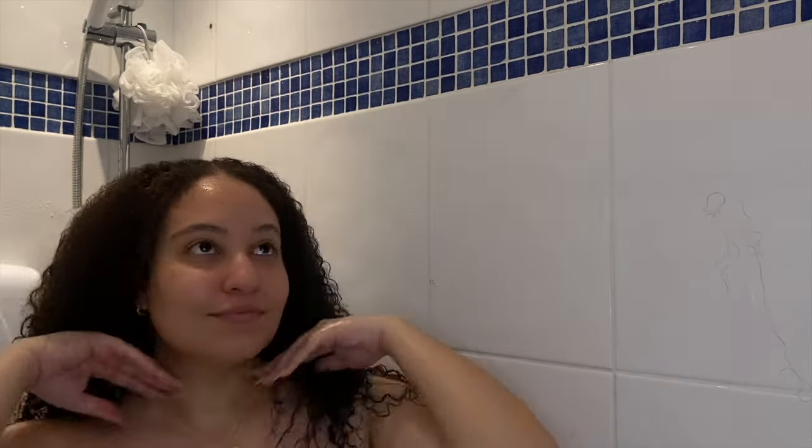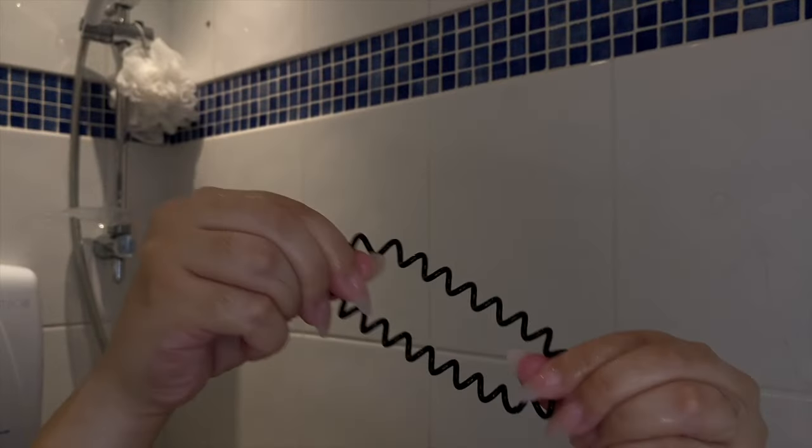So it's time to let the conditioner get to work by tying my hair up whilst I focus on the rest of my body.